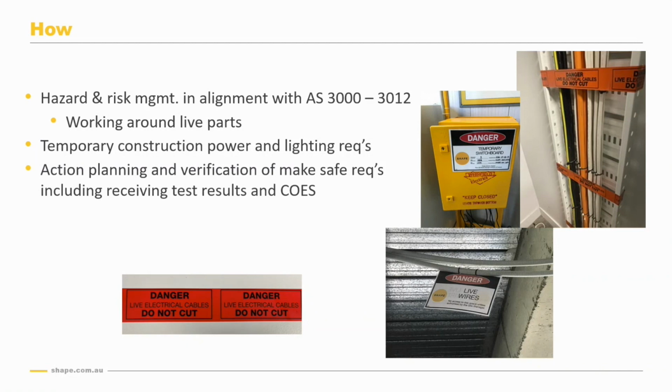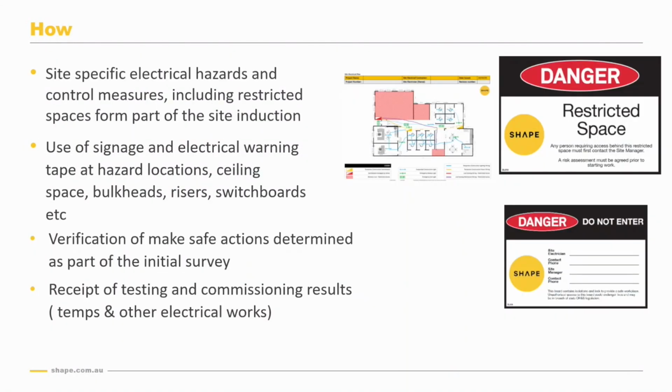And that's a really good tool because it gives something for the site manager to verify that the works have been done. And because they've written it in their words, they understand it and they can properly verify it. So once the inspections and make safes are agreed upon, the electrician will commence their work, either isolating, de-energising power wherever possible, locking out, tagging out using proper locking devices on the downstream supply, the installation of temporary power and lighting. Once the make safes are done, and that's done in line with AS 3012, they're tested, certified, and those results are given to the site manager.